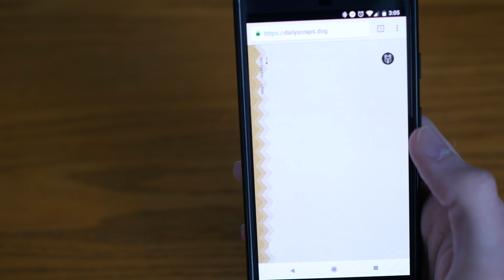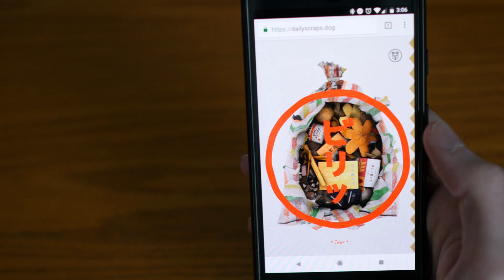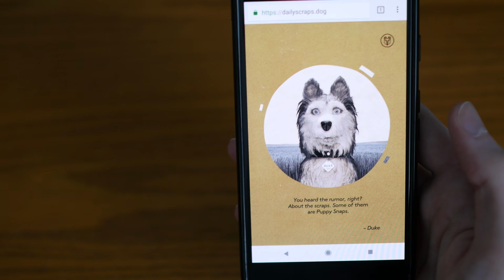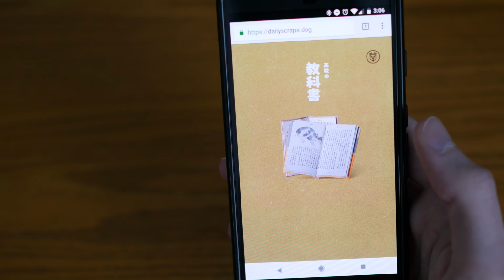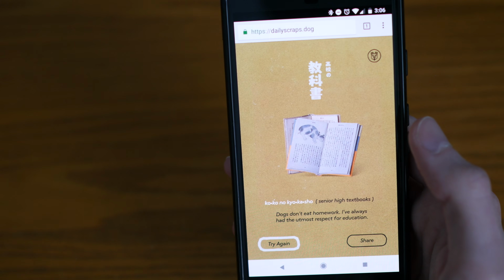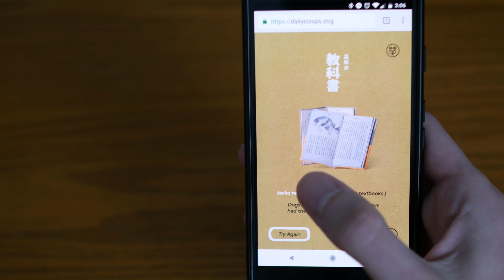Okay, so I got this colorful trash bag. Let's open it up. You heard the rumor right about the scraps. Some of them are puppy snaps. It is senior high textbooks. Dogs don't need homework. I've always had the utmost respect for education.